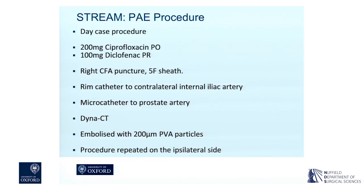We perform a right common femoral artery puncture. We navigate a rim catheter initially into the contralateral internal iliac artery, from which we navigate our microcatheter into the prostate artery based on the CTA and the fluoroscopy at the time of the procedure.